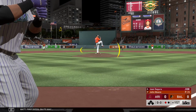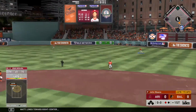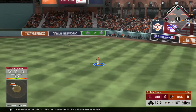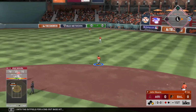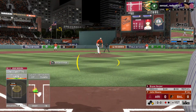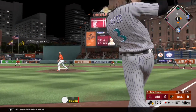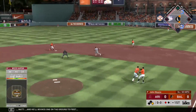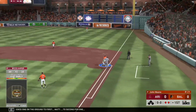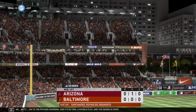First pitch on its way. Line toward right center. And that's into the outfield for a 1-out base hit. Batting third, Bryce Harper will dig in at the plate. And he'll bounce one on the ground to first. To second for 1. Onto the pitcher covering, and it's in time. A double play, and the inning is over.